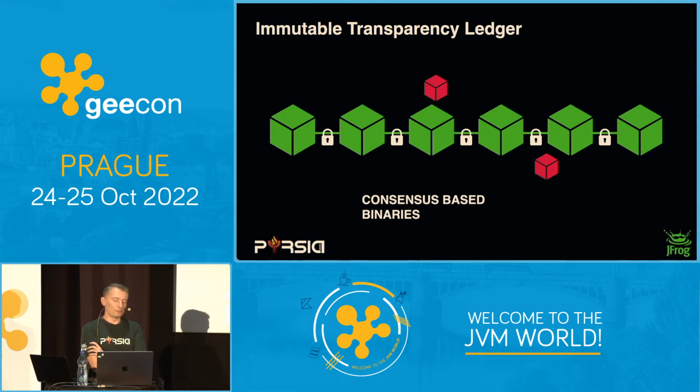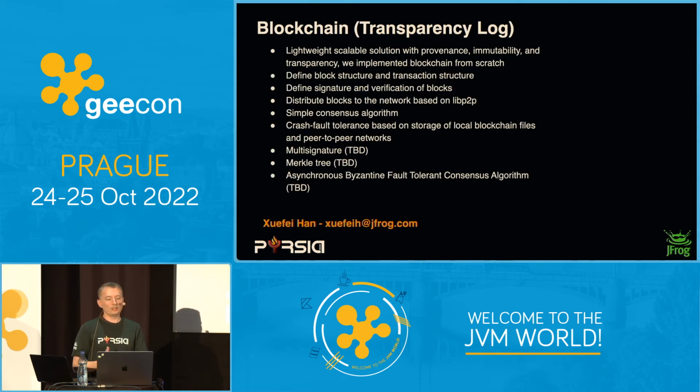It's not a typical peer-to-peer network, but we really want to make sure that the things we publish there, or things that people request to publish there, are secured and you can trust it. Obviously, to some extent, because most of the things are automated. So, yeah, a few things about blockchain. Once again, it is used to implement the transparency log. We do this from scratch.